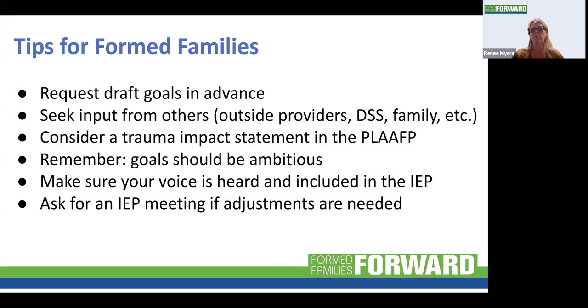Secondly, make sure your voice is included in the PLAAFP statement. Share your perspective on your child's strengths, their interests, and their needs, and consider whether you should be including a trauma impact statement in the PLAAFP.